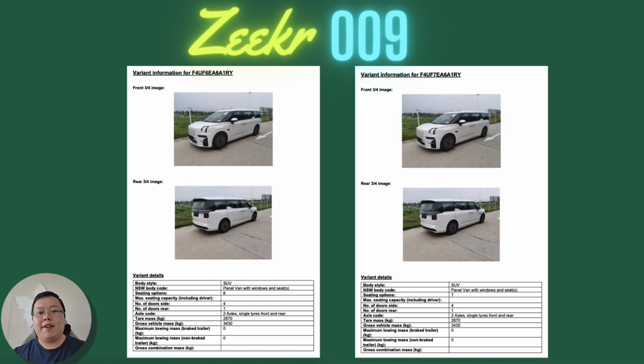So the 009, the Big Daddy, the luxury MPV that we're all waiting for, or at least I'm waiting for, to see on our roads in Australia. Basically, the story with Zeekr 009 this week is it's been ADR approved. So what does that mean? That means we are one step closer to seeing the vehicle on our shores.